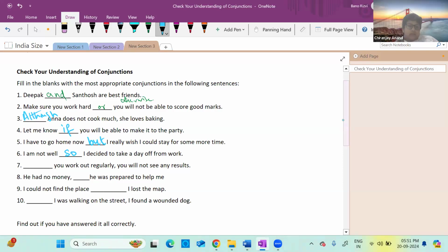Okay, next one, Adway will answer, okay? Seventh one. Blank, you work out regularly, you will not see any result. Although?